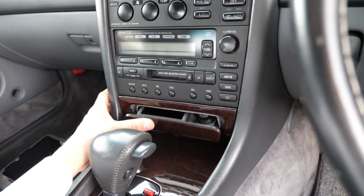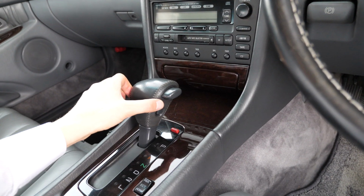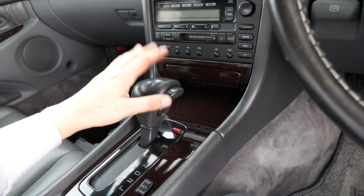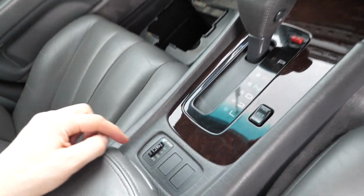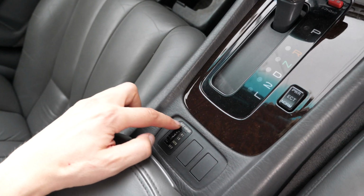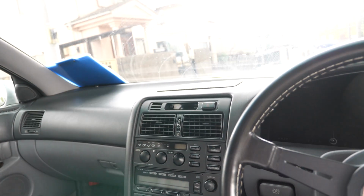I don't think it's been smoked in. Shifter's good. It's a little bit loose. And I think all of them are. It might just be like a very common problem on these. There's an air purifier, which is cool. It has a scratch in the paint on it, but it is not that bad.